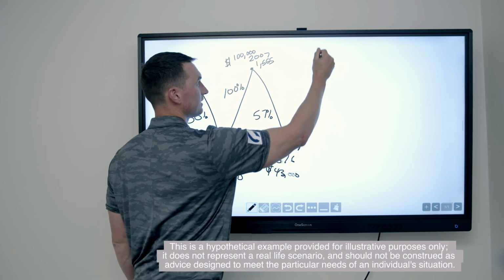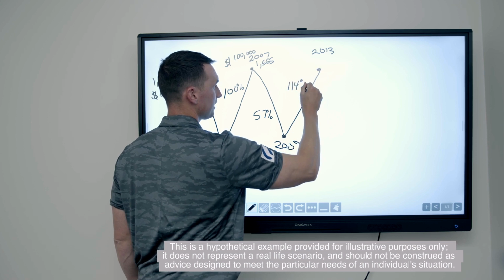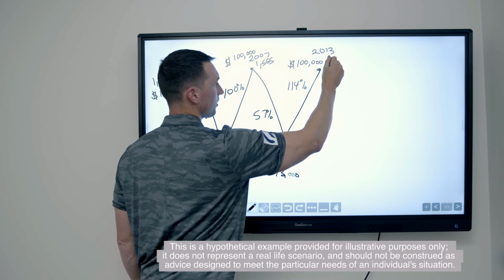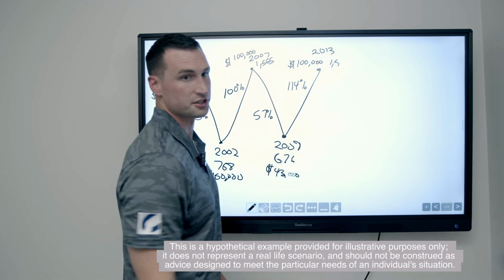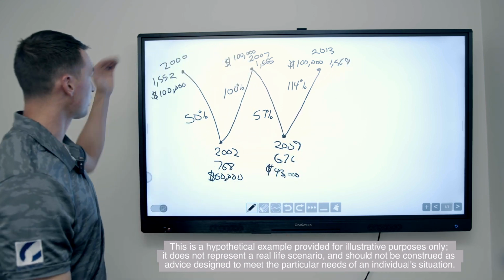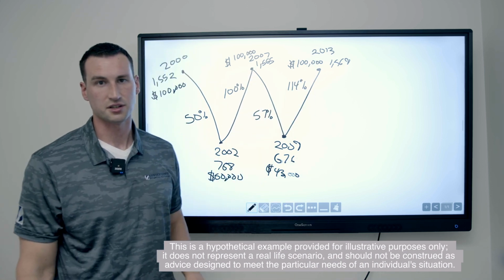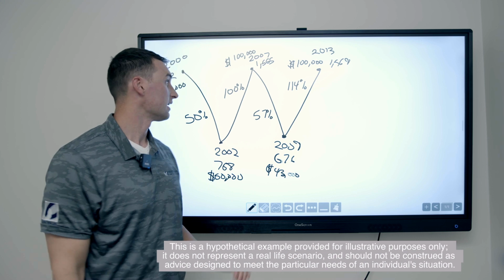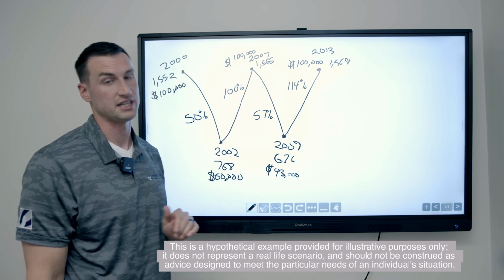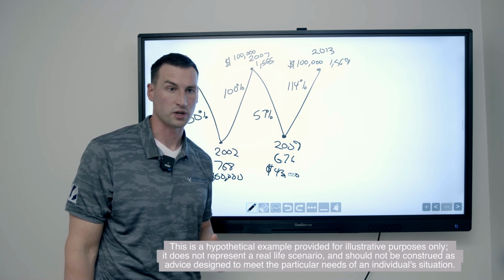It takes all the way until 2013, the market going up 114%, for your $100,000 to be worth $100,000 again. The market was at 1,569. Okay, so we're just talking rough figures here. You started with $100,000 in 2000, and you have $100,000 in 2013. That's not great. And it's especially not good if you're taking income over that time period, because you certainly don't have $100,000 left over if you were compounding your losses at the time the market was going down.